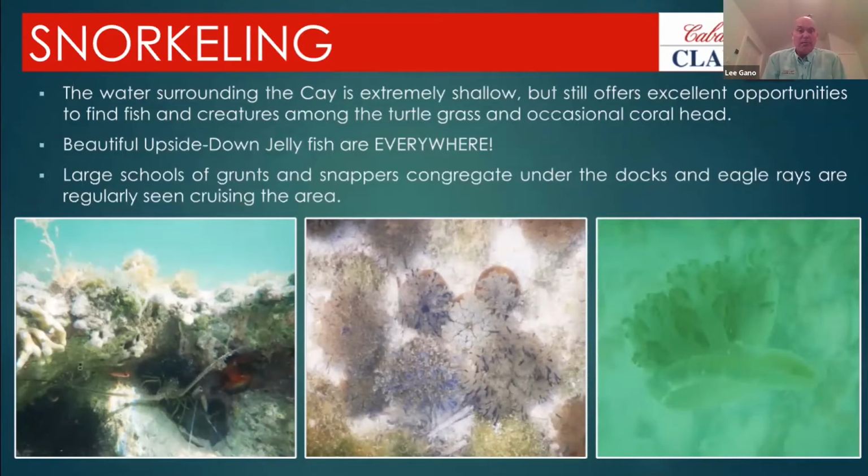jellyfish. Almost every day we get eagle rays that pass by, especially when you're coming in on the boat. It's a good idea to watch out in the sand flats for the eagle rays. And recently we've actually had a little baby black-tip shark that's been living near our dock and circling around there. So it's a lot of fun to go out and snorkel in this area.